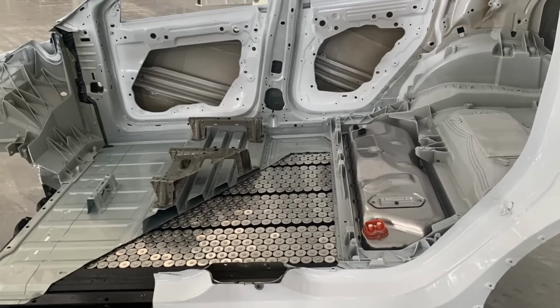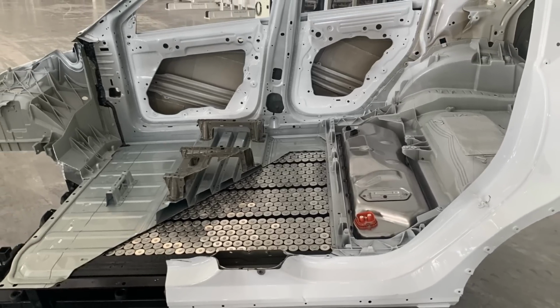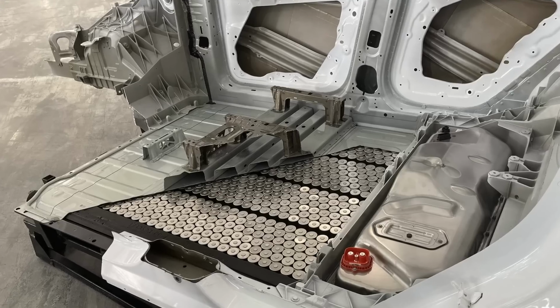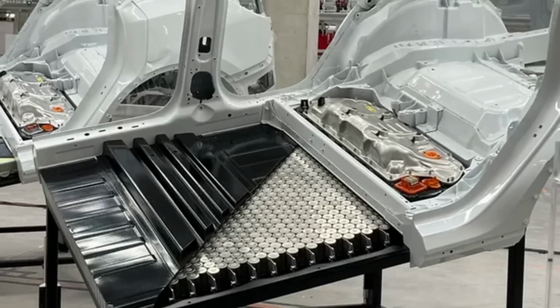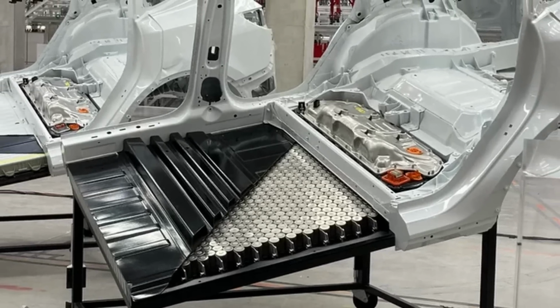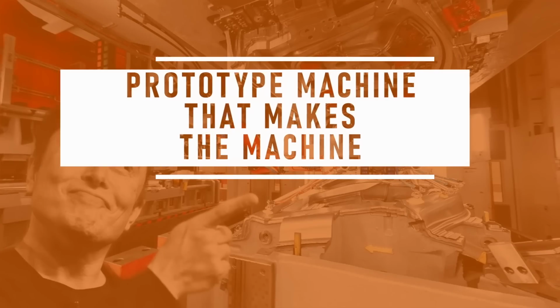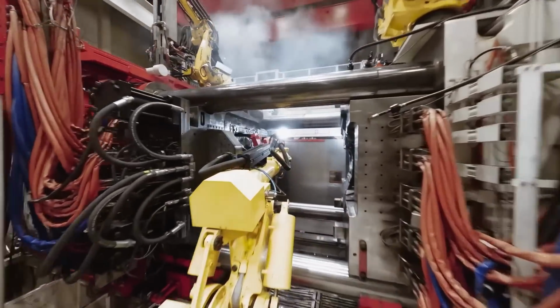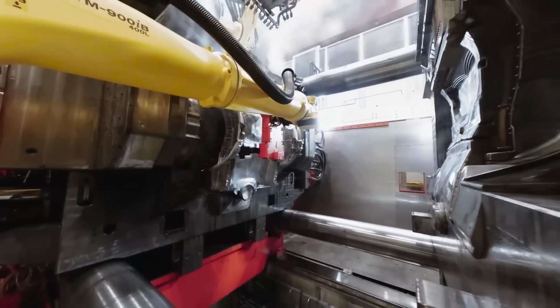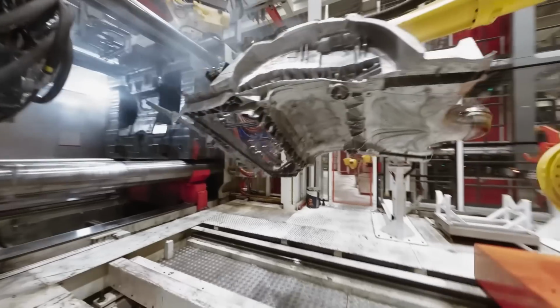Berlin and Austin Model Ys have front and rear Giga castings and a structural battery pack, with or without structural 4680 cells, while Model 3s don't even have rear mega castings. Remember these? Prototype machine that makes the machine. I fully agree that bringing Model 3 to Model Y's production methods would update it a lot. The thing is, I think Project Highland is much more than just that.